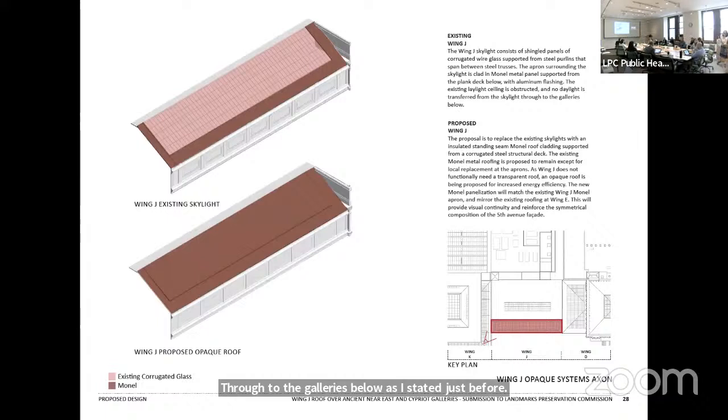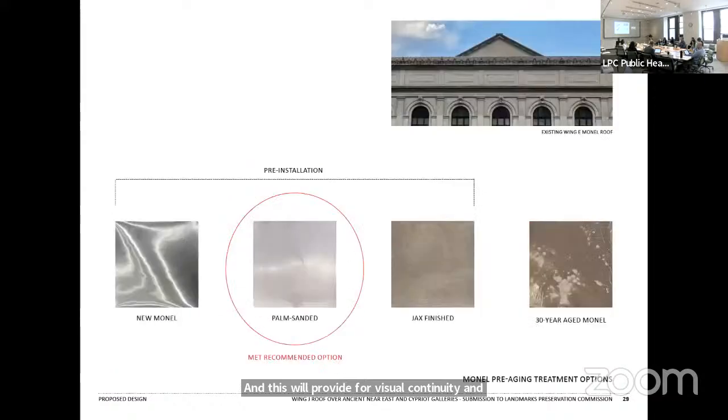And the proposal again is to replace the existing skylights with an insulated standing seam Manel roof cladding supported from a corrugated steel structural deck. The existing Manel metal roofing is proposed to remain except for local replacement at the aprons. And as Wing J does not functionally need a transparent roof, an opaque roof is being proposed for increased energy efficiency. The new Manel panelization will match the existing Wing J Manel apron and mirror the existing roof of Wing E, and this will provide for visual continuity and reinforce the symmetrical composition as one looks at it from Fifth Avenue.